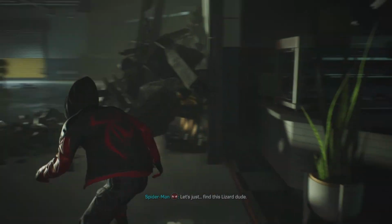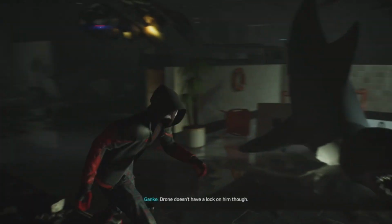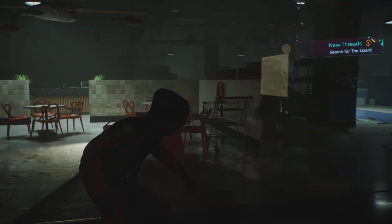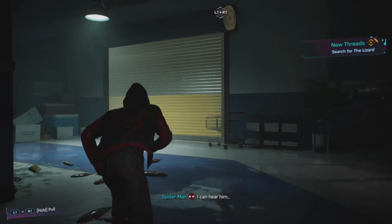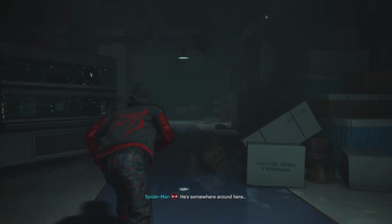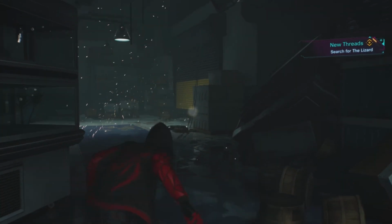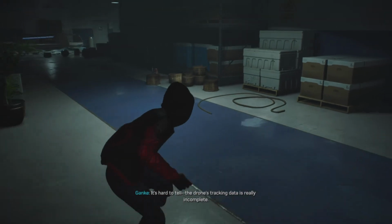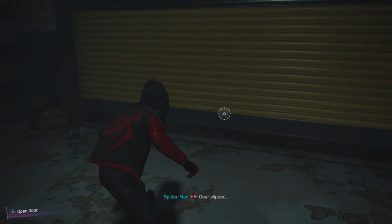Find this lizard dude. Cool. Yeah. Drone doesn't have a lock on him though. I can hear him. He's somewhere around here. His tail almost got me. It's hard to tell. Drone's tracking data is really incomplete. Gear slipped.